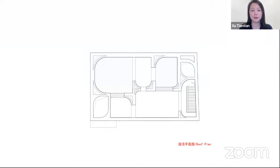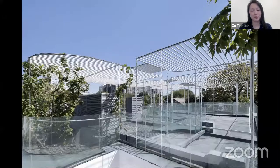And that's how the roof looks. Like I said before, the volume stays intact. It's only with this penetration into the volumes that we introduce light and air, and also the trees from neighbors coming into our space. And with this configuration on the roof, we were able to stretch up plant shades on the rooftop.